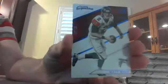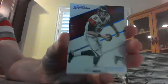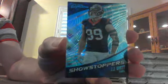Tevin Coleman, base for the Atlanta Falcons. We have a blue proof parallel here, 48 out of 49 for Matt Ryan of the Atlanta Falcons. So the Falcons were unsold. That's going to Lockstar as well. We have a blue parallel here for Showstoppers, that insert set. That's going to be numbered 55 out of 100. J.J. Watt and the Texans. That is also going to Lockstar. We have a base card for Marcus Mariota of the Tennessee Titans.